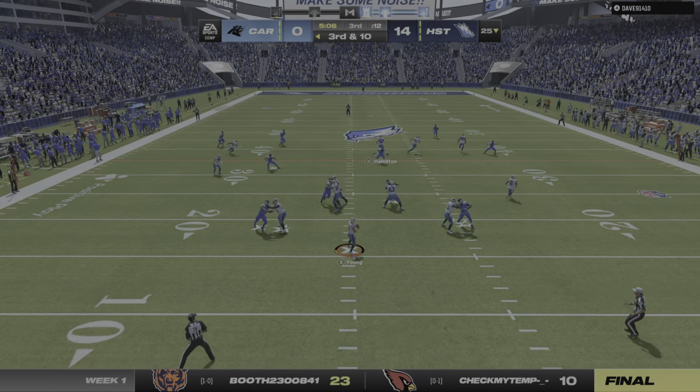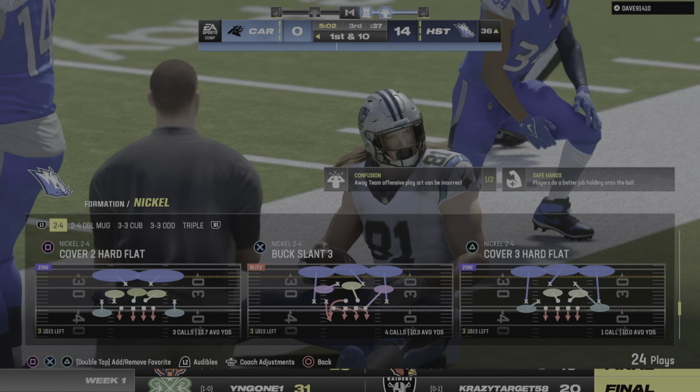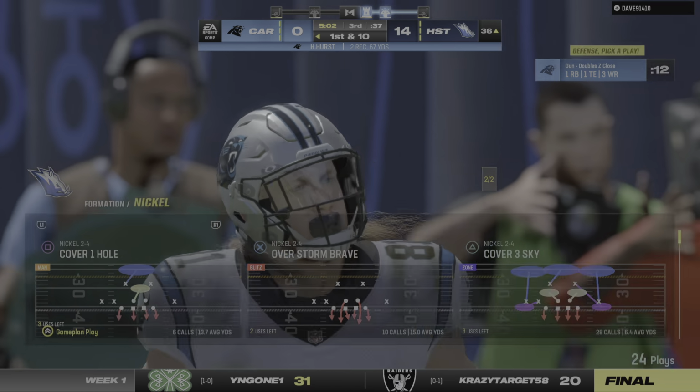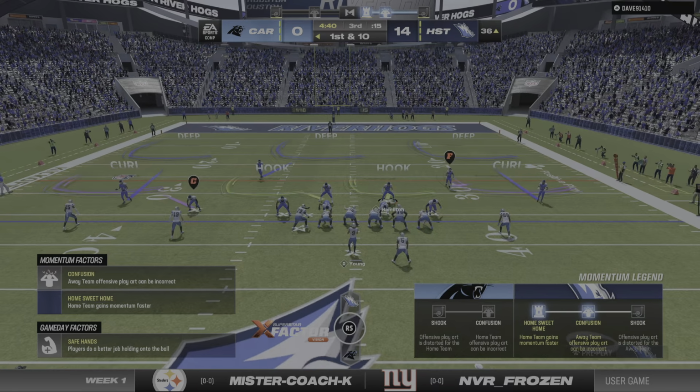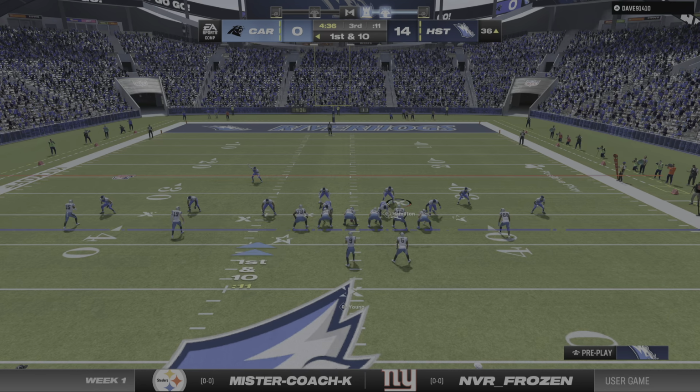Young to throw it. He's got a man, complete. And he's going to be out of bounds, but not before he takes it inside the 40. They give him a gain of 38. So how about that for a chain mover? They're all the way down inside the 40 now for 1st and 10.